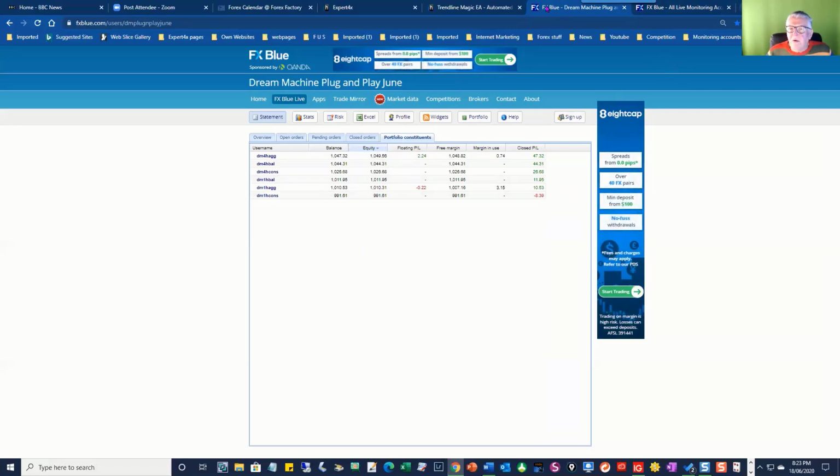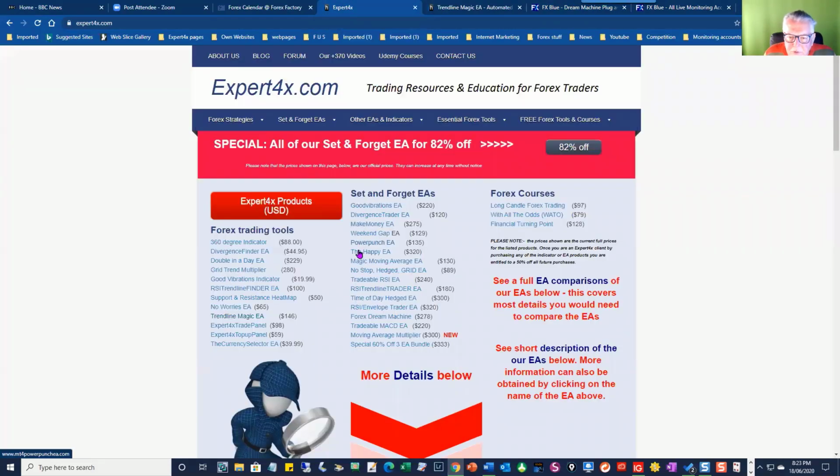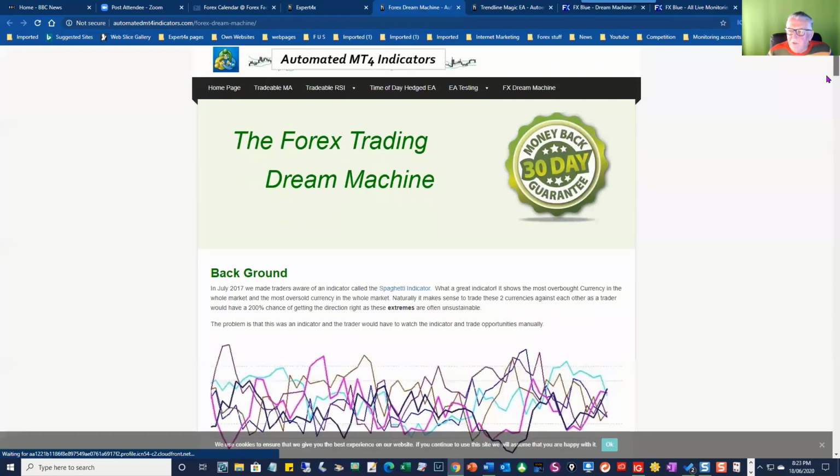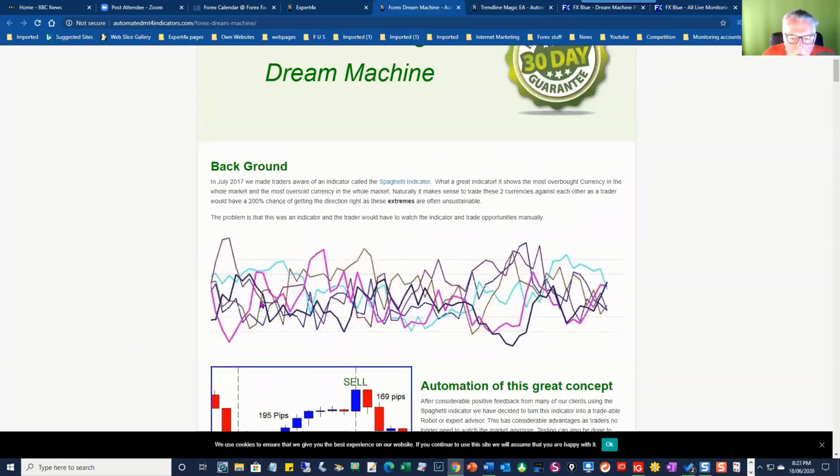I can just give you a quick rundown on the Forex Dream Machine. Right, so how the Dream Machine works, very quickly: let's say these are all RSI readings, and we look for the RSI readings that have the biggest gap. So let's say this is the pound going up there, and that's the yen going down there. When it reaches a very big gap size, we actually trade against the trend. So we say, okay, the pound is strengthening, the yen is weakening, we are going to buy the weak and sell the strong.